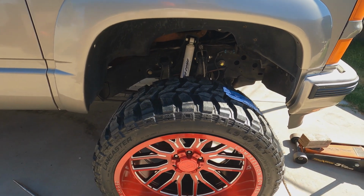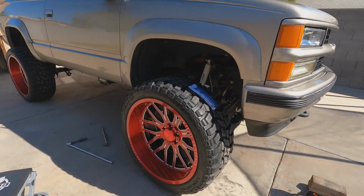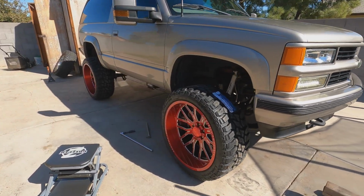I think we're gonna keep these on. You can see it has pretty bad camber. I'll go ahead and take that to the alignment shop to get that fixed. It should be good. So let's get all 4 done, and then we'll be right back.